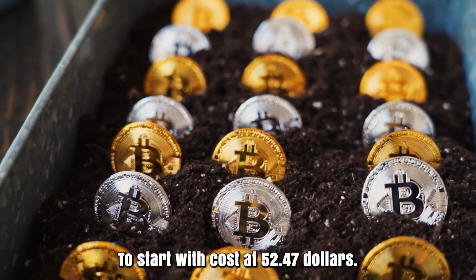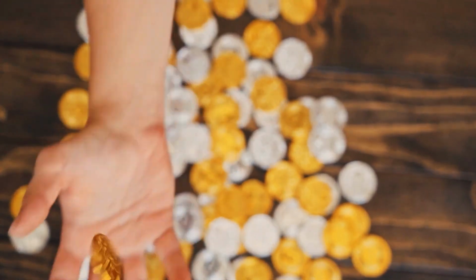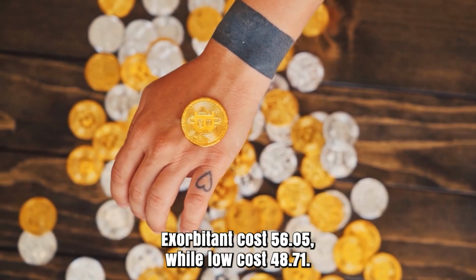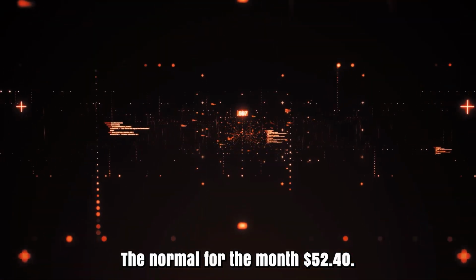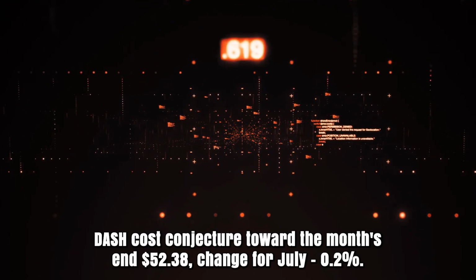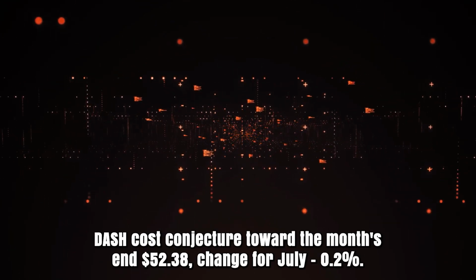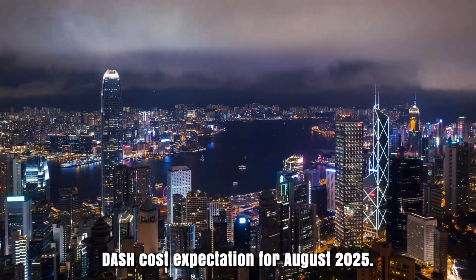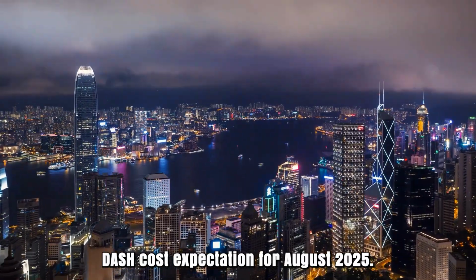To start with cost at $52.47, exorbitant cost $56.05, while low cost $48.71. The normal for the month $52.40. Dash cost conjecture toward the month's end $52.38. Change for July 0.2%.